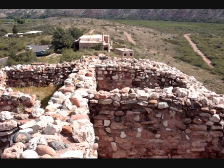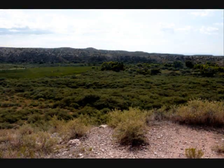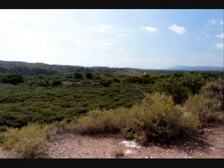Looking back down the ruins toward the visitor center, we get an idea of the size of this complex. The Sinagua were apparently a hunter-gatherer tribe that evolved into an agrarian society that for some unknown reason suddenly disappeared. Imagine, if you can, a rather large group of nomadic hunter-gatherers coming upon this verdant valley with a river running through it, and therefore a plentiful supply of water.